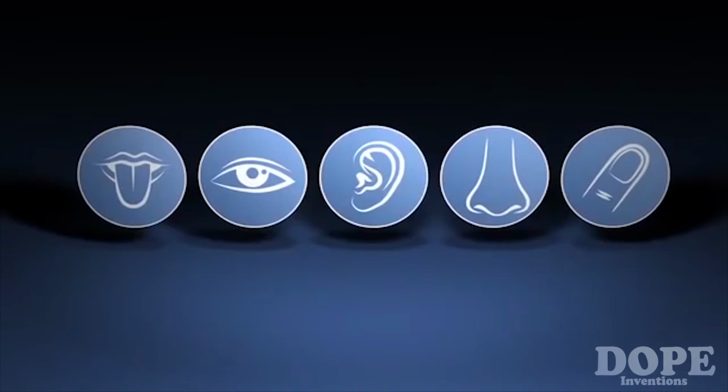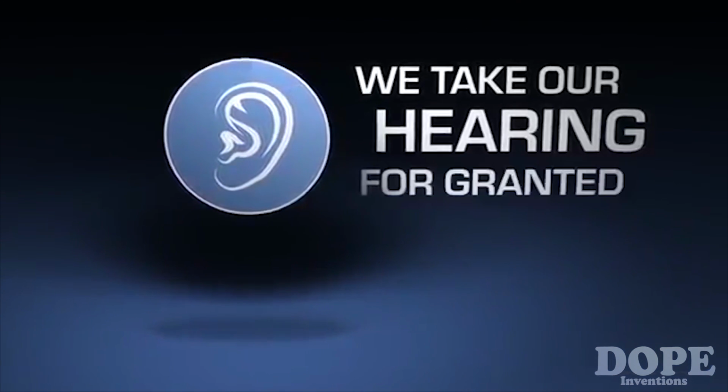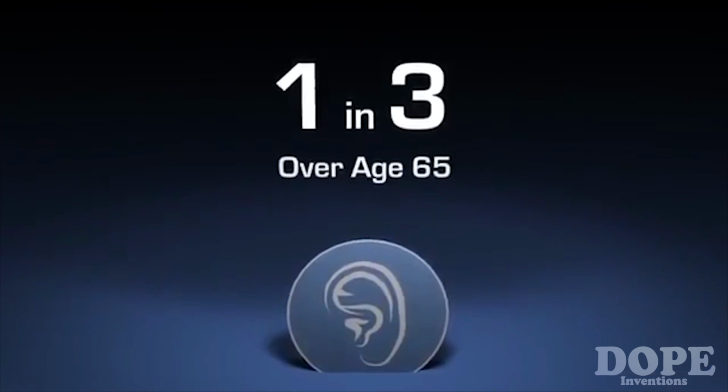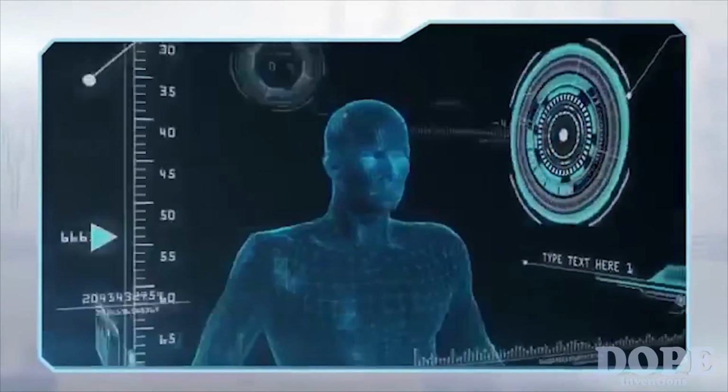As one of our five senses, the ability to hear is a precious gift that we need to protect. Unfortunately, we take our hearing for granted, and as a result, one in three people in America over the age of 65 has hearing loss. Loud sounds can incur long-term damage to your hearing.